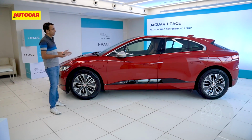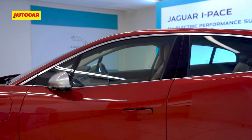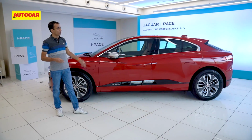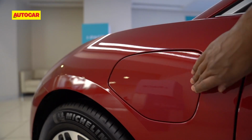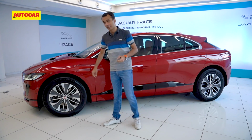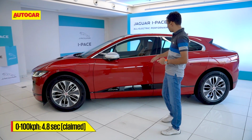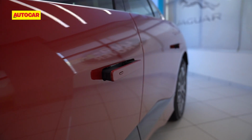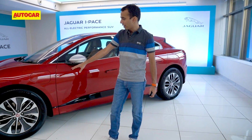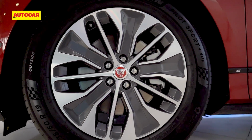Now at the side is where you can really appreciate the I-Pace length. It's 4.6 meters in length, and the styling, with these very horizontal lines all across, kind of exaggerates that length, giving it a nice, really long look. Over here, of course, you've got your charging socket. Now, the battery is a 90 kilowatt hour power cell, and Jaguar claim on the WLTP cycle, you get a 470 kilometer driving range. ARAI mileage, of course, isn't as yet known, but you would know that closer to launch. Now, the other bits around the side, of course, are these really cool pop-out handles, and some really nice 19-inch alloy wheels. As with a lot of things on the car, you can specify different options, and the wheels, well, you can have different alloys and different styles as well.